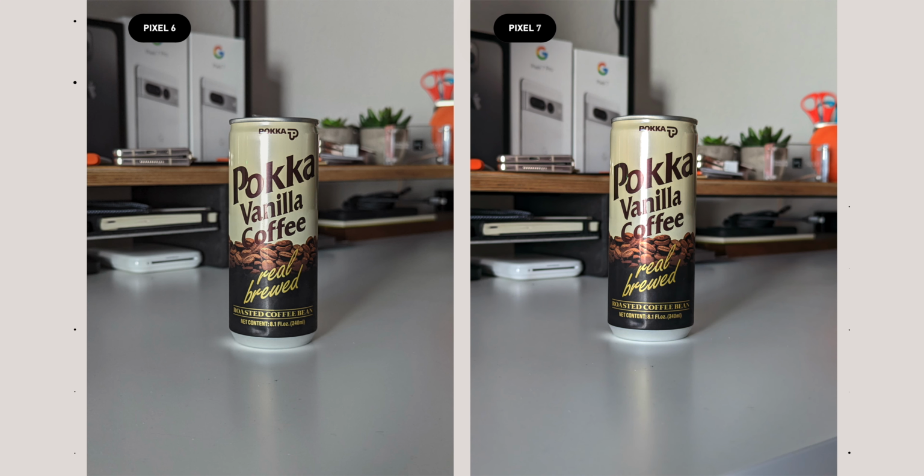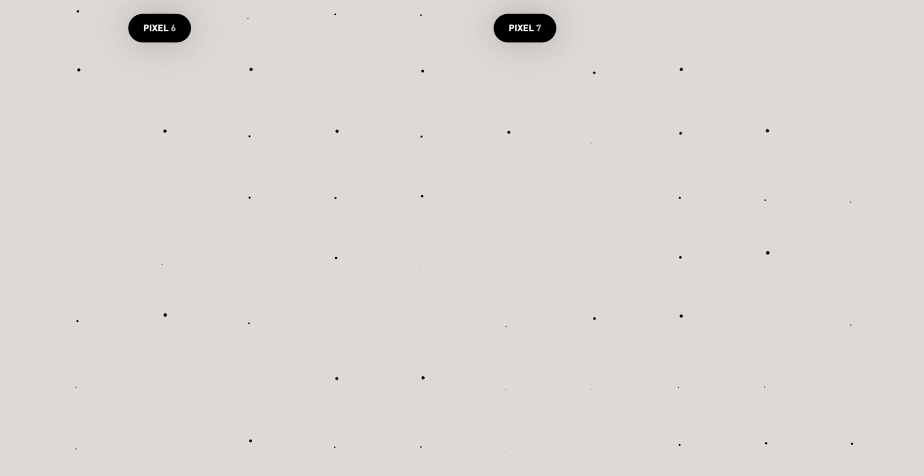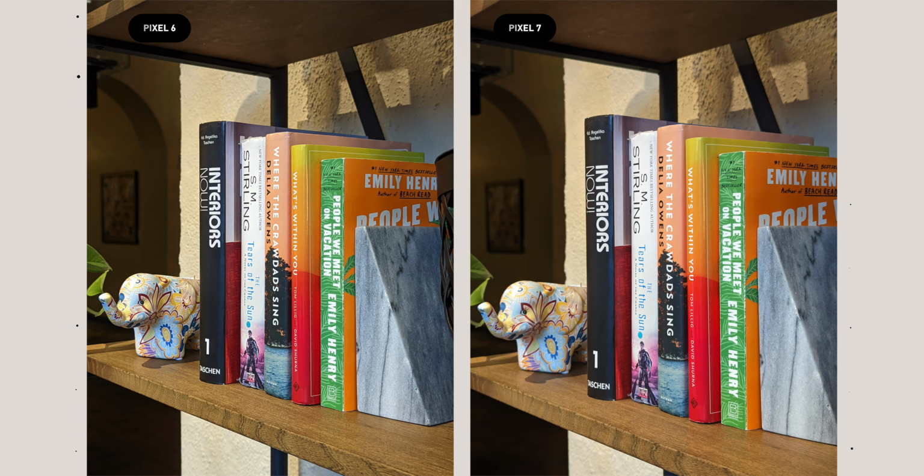Now, you're still going to get incredible photos out of these two phones. However, with the Pixel 7 and the Tensor G2, I did notice that when you're using the 2x digital zoom, there is a slight bump in quality in my opinion. Shots just look slightly cleaner with less noise in the shadows, and it's just a little bit sharper than what I had gotten with the Pixel 6.